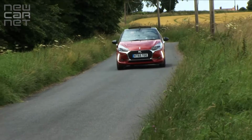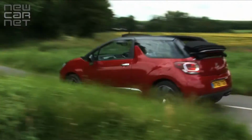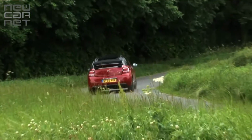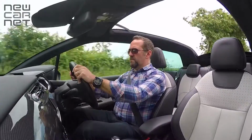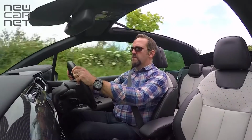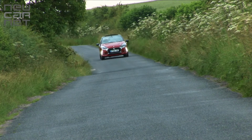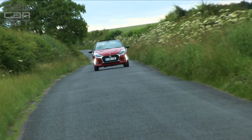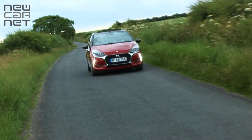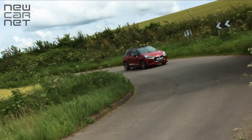The DS brand is unashamedly fashion-inspired, and that means majoring on style and choice. Since launch there have been 21 limited editions, 78 colour combos and over 3 million personalisation options. But why stop there? This latest DS3 Cabrio comes with a choice of 4 fabric roofs, while its sister hatchback model offers 10, yes 10 different roof decals.